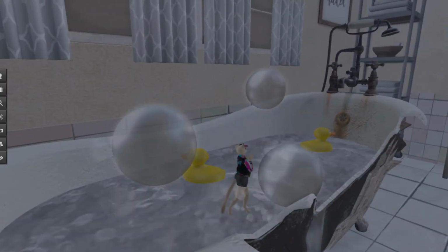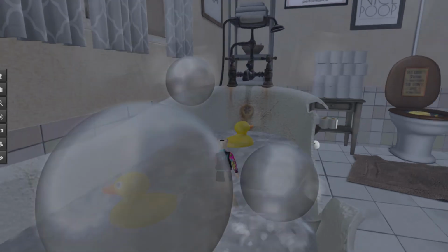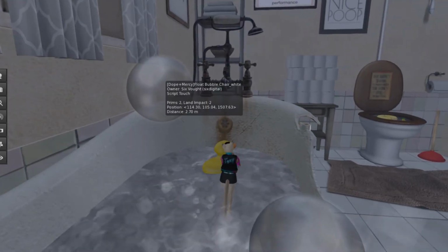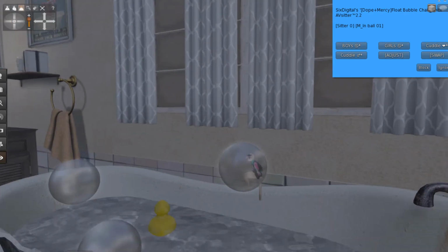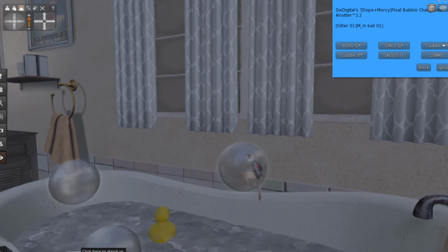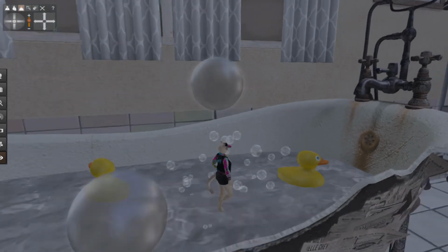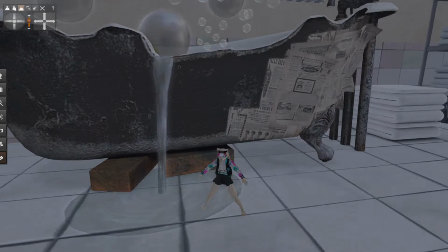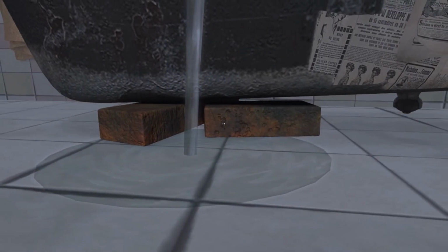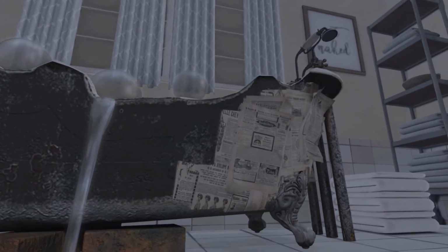Yeah, it looks like this bathtub has seen better days. But it's definitely capable of still giving a bubble bath, it looks like. You can float around the bubbles too. I'm not sure about the newspaper taped to the side, though. I'm sure that's a reference that I'm not getting.